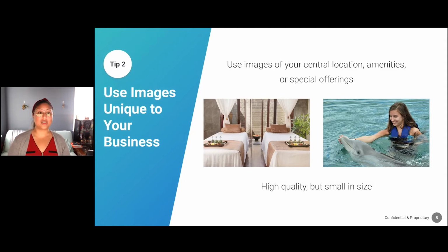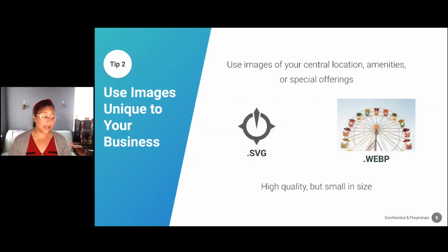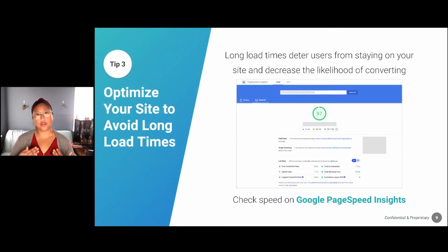Also, you want to ensure that the images are high quality but small in size. So use SVGs for logos and icons and WebPs for photos. It's also especially important to avoid cluttering your site with an excessive amount of images on one page, because site visitors have a short attention span, and slowly loading pages will deter them from staying and booking. Having too many things to load, such as large images, videos, or plugins, they can really slow your site down. So tip 3 is to make sure your site is optimized to avoid long loading times.